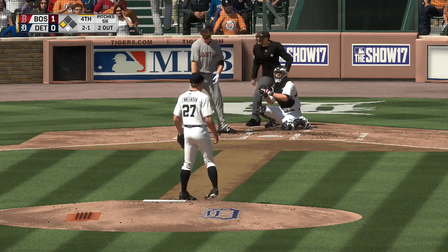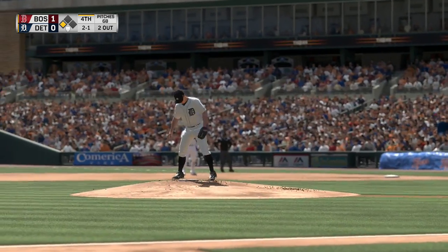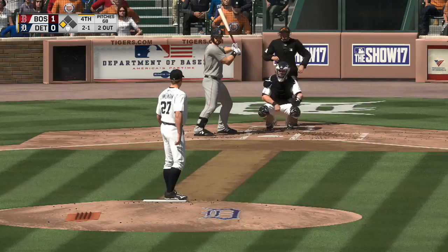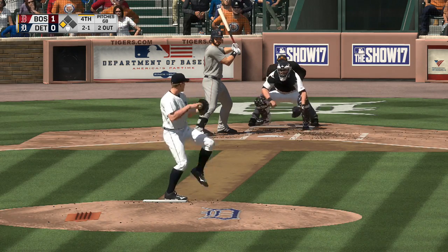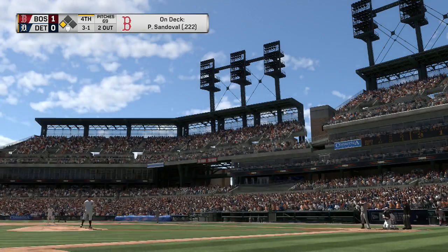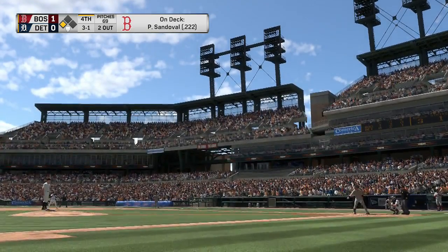A breaking ball taken on the inner corner. That's evidence of a pitcher and catcher being totally in sync out there. That tells me they both know that's a good pitch for him right now. One run on 3 hits and no errors for the Red Sox to this point. Can't find the zone there, and it's 3-1. This is one of those rare hitter's counts we've seen in this game. They're just having a difficult time getting it going.